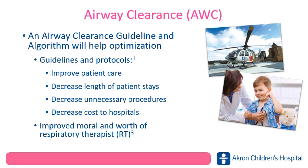Having an airway clearance guideline and algorithm will help with the optimization of airway clearance on the respiratory patient. Guidelines and protocols can improve patient care, decrease the length of patient stays, decrease unnecessary procedures, and decrease the cost to hospitals. They can also improve the morale and the feeling of worth of the respiratory therapist.